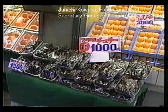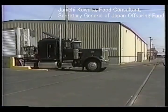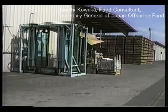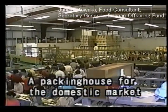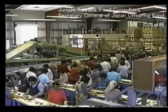California cherries are processed differently depending on whether they are for domestic use or for export to Japan. Cherries for export to Japan are treated for preservation from decay and insects. This is a packing house for domestic consumption. Here cherries are sprayed 7 times, the last 2 times with pesticides.